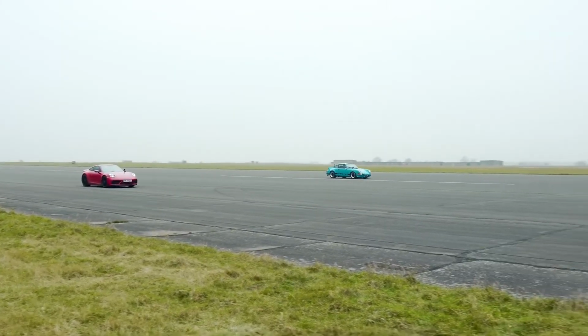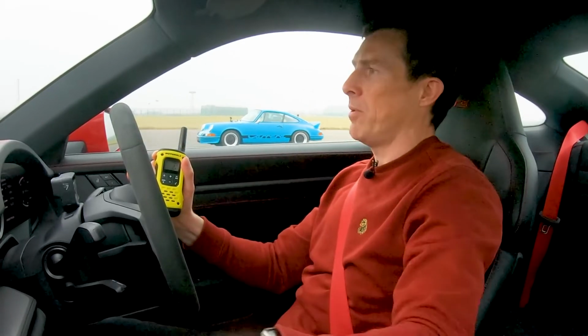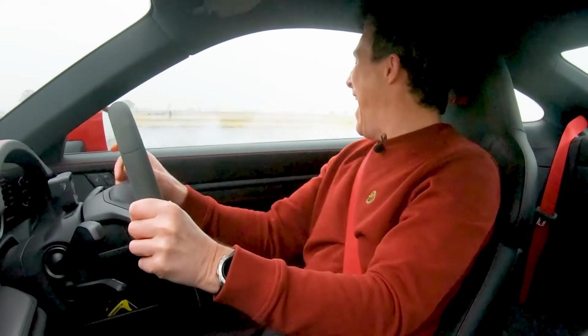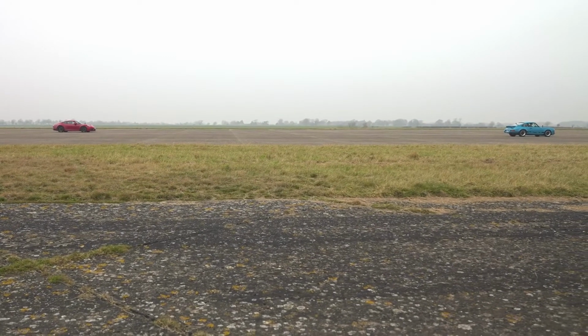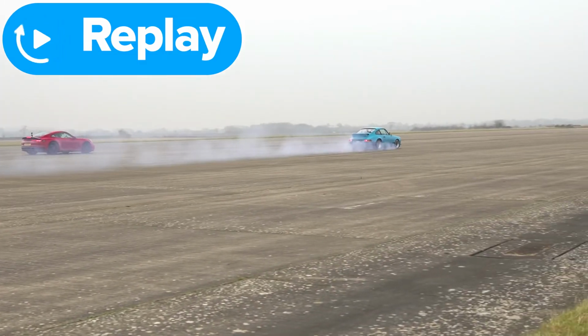Okay, now we're going to have a brake test from 100 miles an hour. When we reach the line, full emergency stop. Which car will stop in the shortest distance? Here it is now. Rich, I don't think your car has ABS, does it? You know, I like doing burnouts. I think that's the longest brake burnout I've ever done.